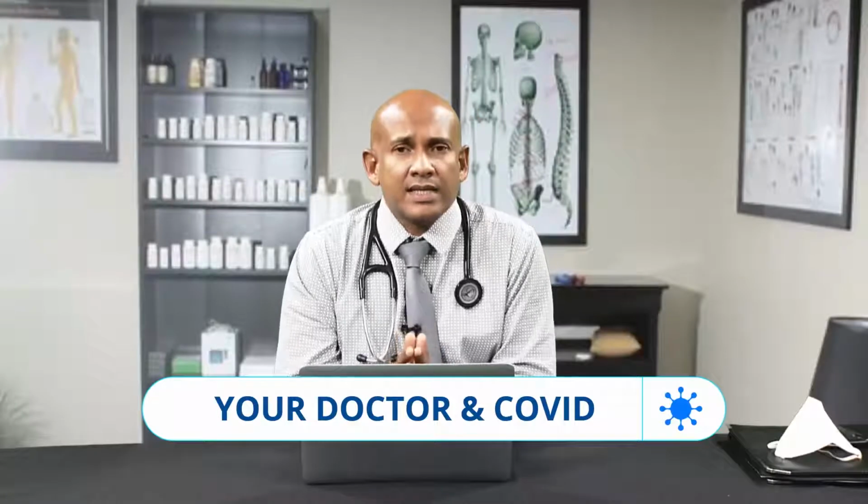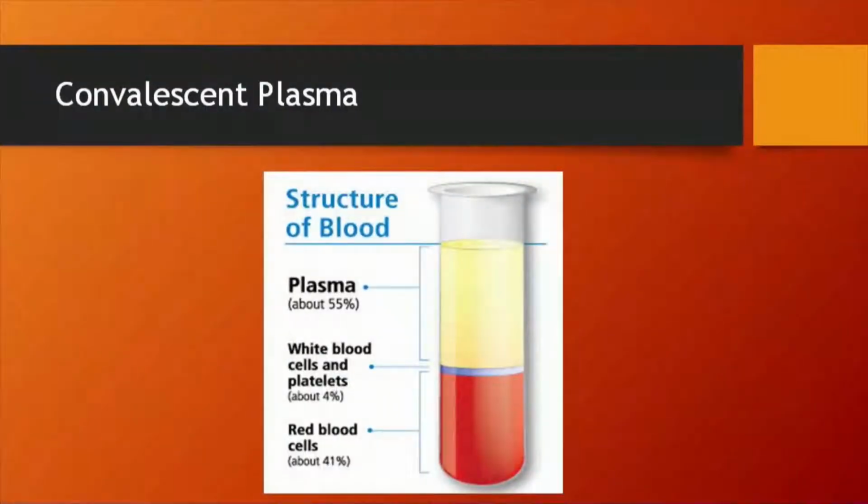So let us examine what really is plasma. If you take a sample of blood and you put it in a test tube, the technicians in the various laboratories will do a process of centrifugation. They will spin that blood. And if you spin it and you allow it to settle, it will settle in its components, because blood is not a single product, but it's made up of several components that come together to serve the various purposes that we benefit from having blood.